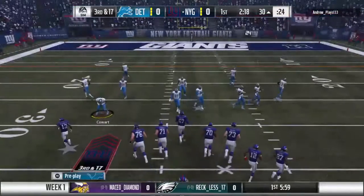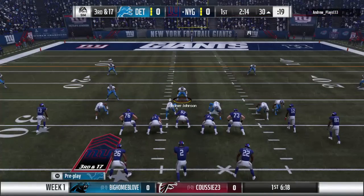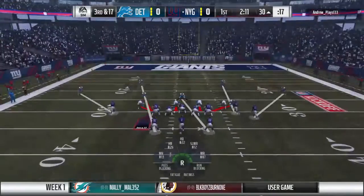So it's 3rd and long, and defensively not a real surprise. They're in the dime. Set. Green 39.